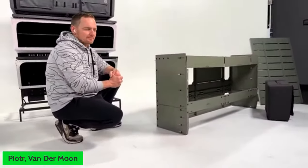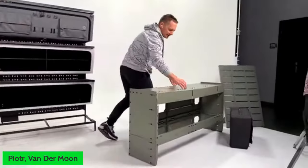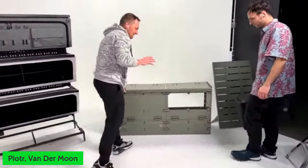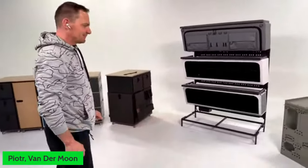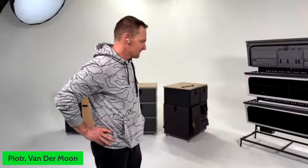I think it looks like something from the military. I'm super intrigued. Right. See, I actually like that. I love the military look. And I'm thinking of making my van, I think I might switch to the green color. I think I ordered the gray or a white system. I might actually ask them if they can make me the green one. It's super organic looking.